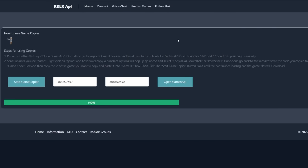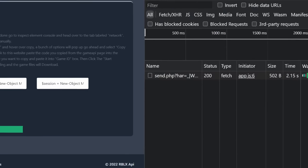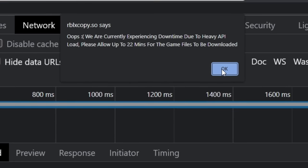I'm going to try and send my modified Roblox cookie to this website. So all I need to do is open up my little network tab to monitor what's going on, and I'm just going to paste in my PowerShell thing and click, I don't know, start game copier. And wow, the website works, and it sent some PHP stuff. And the best part is it throws up a fake error: Oops, we are currently experiencing downtime due to heavy API load. Please allow up to 22 minutes for the game files to be downloaded, aka please allow 22 minutes so that I can hack into your Roblox account and steal everything you have.